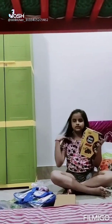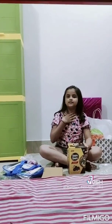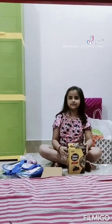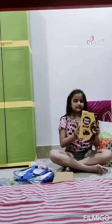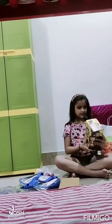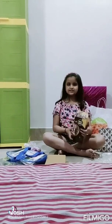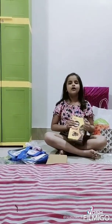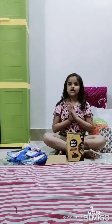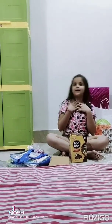So in part 3, this is the bonbon chocolate which my cousin sister gave me on my birthday. It is written that it is milky choco with dark chocolate cream and crisp rice, and this is a very nice chocolate. I love it. So thank you my uncle and auntie, my chachi, my sister, my father, my mother. So much thank you for that.